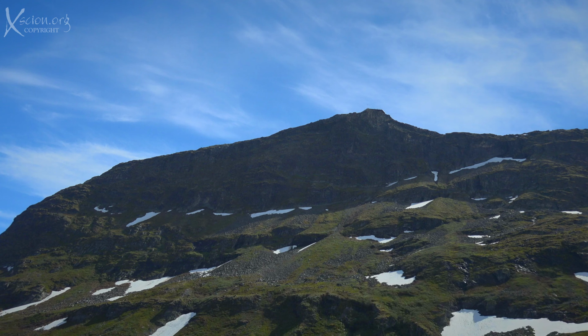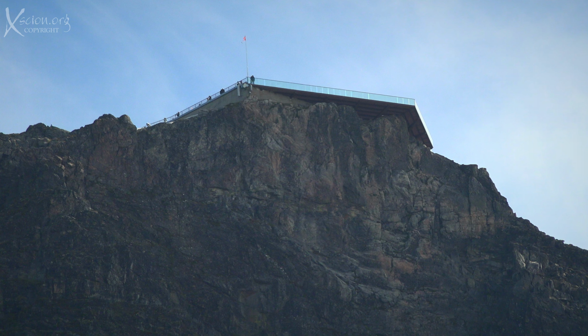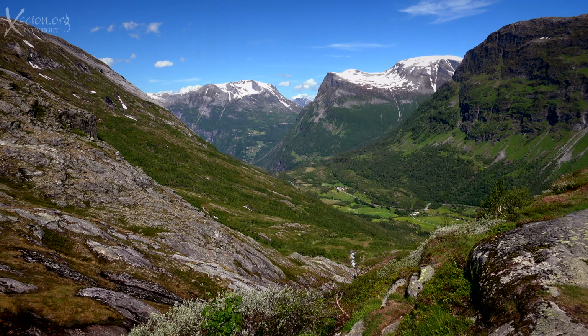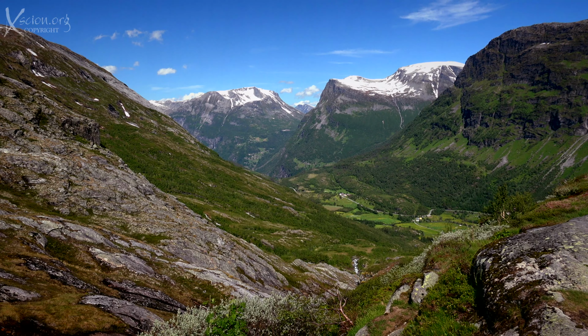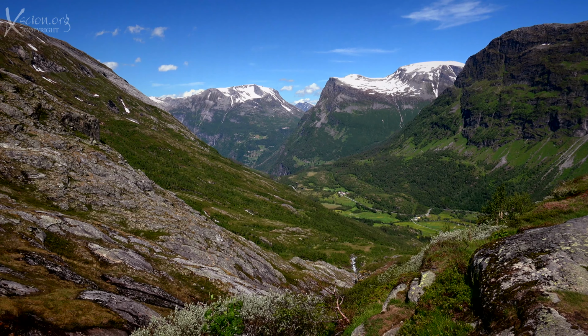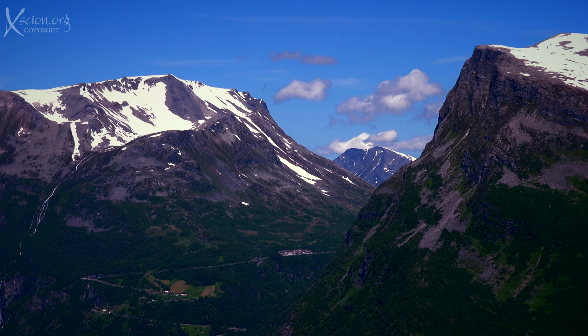That's Dansnippa Skywalk up there. We're halfway down. The whole trip down was a succession of beautiful views of mountains, waterfalls, lakes, and the fjord.